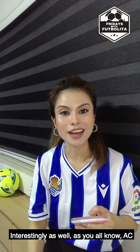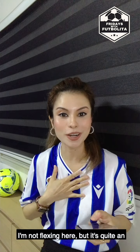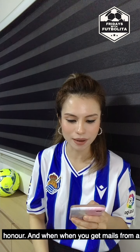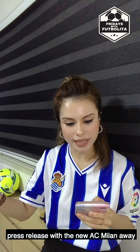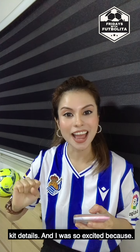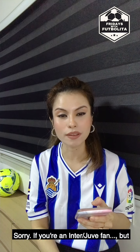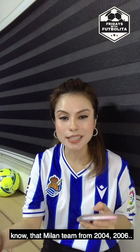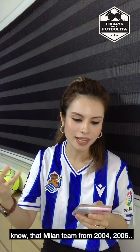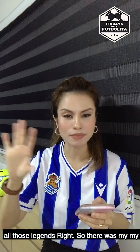Interestingly as well, as you all know, AC Milan sometimes send me emails. I'm not flexing here, but it's quite an honor when you get mails from a club like AC Milan. They sent me a press release with their new AC Milan Away kit, and I was so excited because you all know that I kind of support Milan. That's my Italian team. Sorry if you're an Inter or Juve fan, but it's just the way it is. I just love that Milan team from 2004 to 2006 with Maldini, Kaká, and Nesta, all those legends, right? So that was my Milan team.